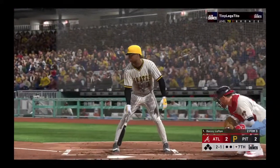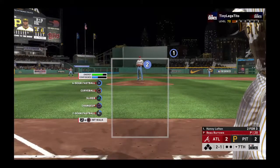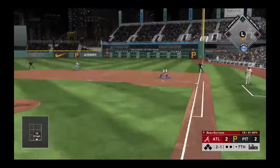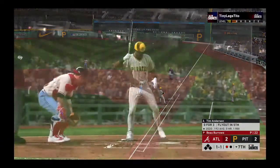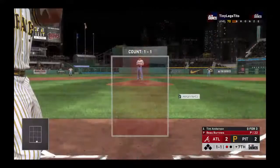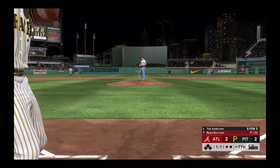Last half of the seventh here, and standing in is the veteran outfielder, Kenny Lofton. Hitters count now. Here's the 2-1. Shoots this one over to first. And he is out on the tag. One away here for the Bucks in their half of the seventh. And up next, it'll be Tim Anderson. One out, nobody on.